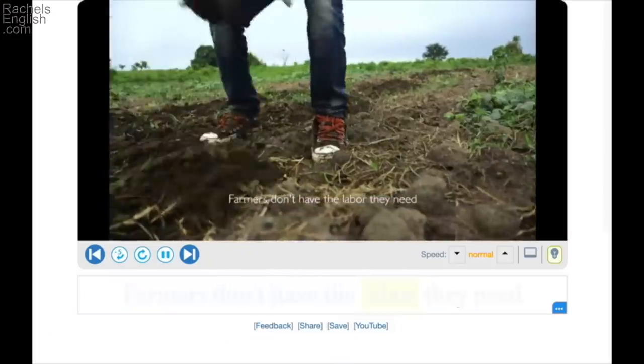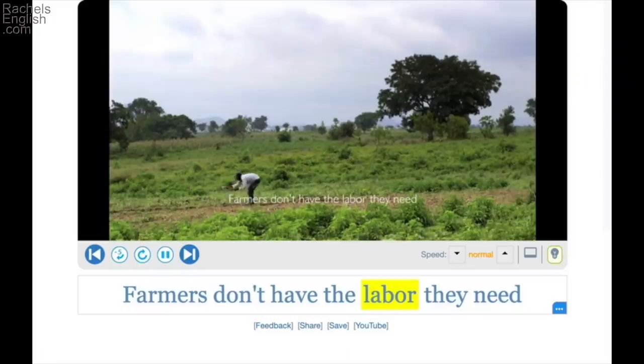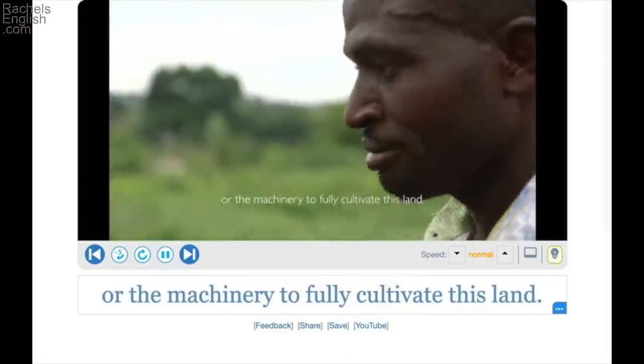Here's another example. Farmers don't have the labor they need or the machinery to fully cultivate this land. Don't have the labor they need. The people to do the work to help with the tasks of running the farm.